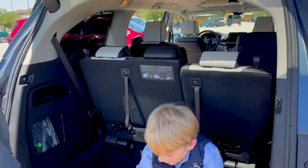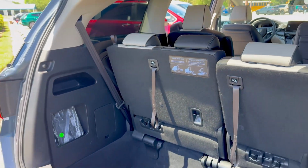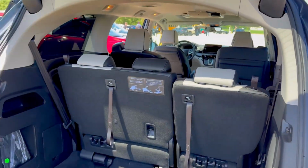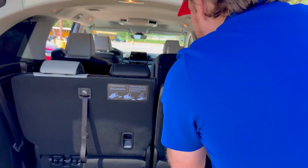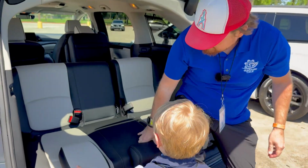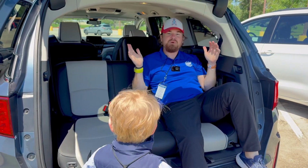And as with all the minivans, all the instructions are always on the back of the seats here. But this is my favorite third row seat because it has got the coolest feature. Holly, do you want to hold the camera and I'll show off my favorite feature? Oh, sure. Okay. We'll go ahead and swap here. So this works great for tailgating because now it is a tailgate seat, fully padded, and you can just chill out back here.